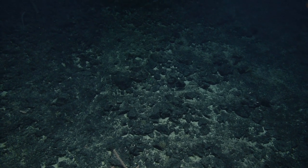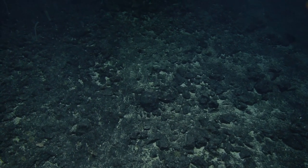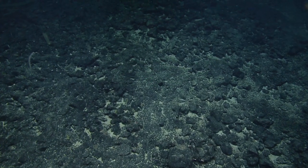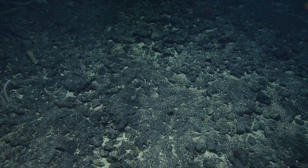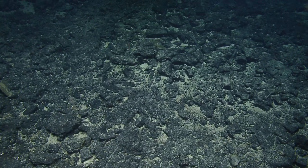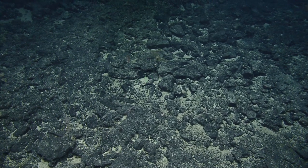Looks a little bit like these guys here, except bigger. I know we saw one of those. I also was talking to some of the folks who were on watch, and far before we got on, there was a sponge ground of dead sponges with live sponges growing on top of it. Oh, okay. Yes, so it could be that same one, but I'm not sure. Okay, yeah, I just saw a couple of really big ones right before we came up.